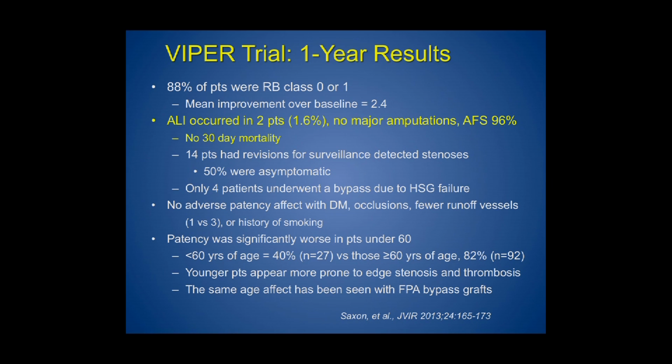So to do this and do this well, you have to survey your patients and make sure you fix asymptomatic stenoses. Only 4 patients went on to a bypass due to heparin stent-graft failure, and there was no adverse patency effect with diabetes, occlusions, or fewer runoff vessels, 1 versus 3, but not 0. And everybody with 0 runoff was excluded. This was significant and I think interesting.